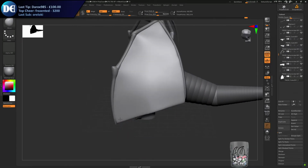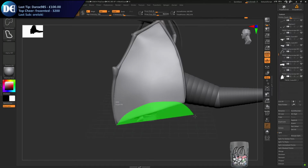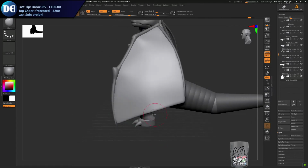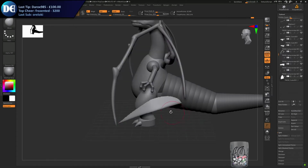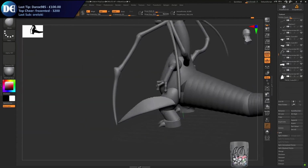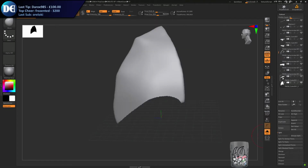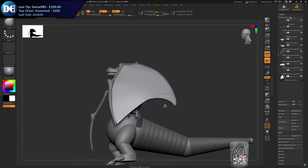Right. So what I want to do here is crop a curve into it. Ah, that's not too much. Not enough. Crop a big curve into it. No. Thinking. Probably more like that. Yeah, that'll do it. So I'll delete that part. And, yep, there we go. Now we have that part.